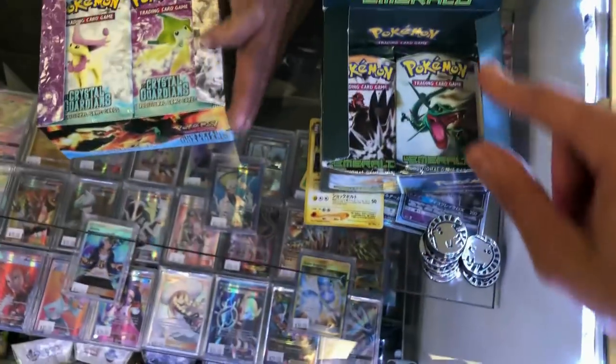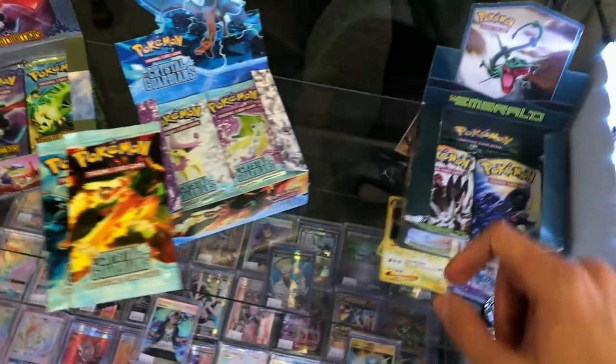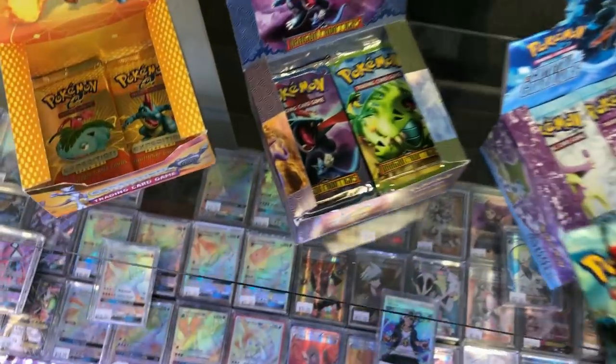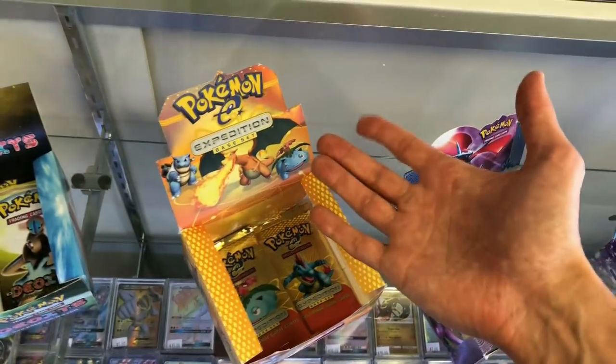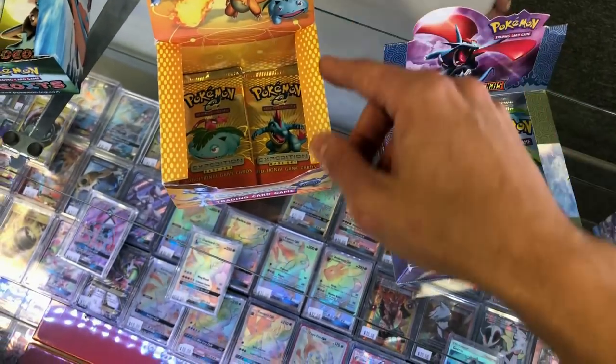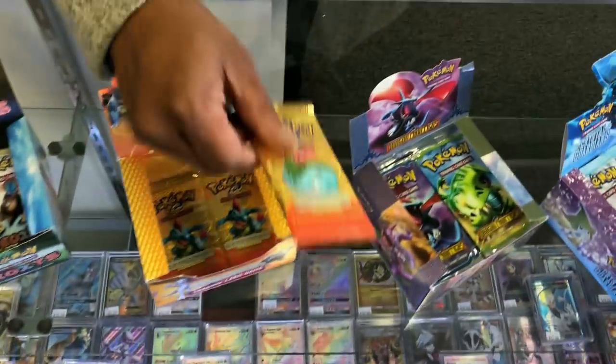I love that. All right, we'll go with another EX Emerald, because last time I didn't get one, the Rayquaza would be perfect. Okay. Dragon Frontiers, I just opened up one of those. And I got to go with Expedition. Expedition's awesome. Of course. So, and let's go with the Venusaur this time. Okay. I went right to it.